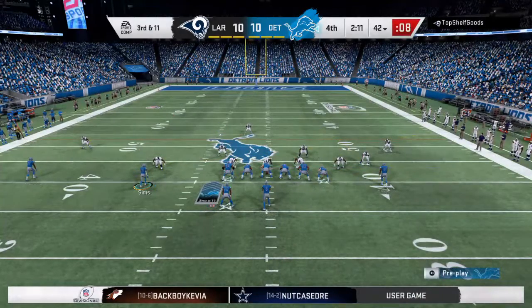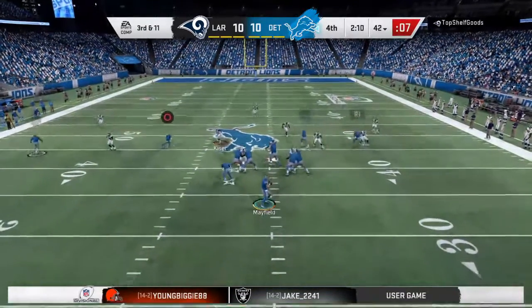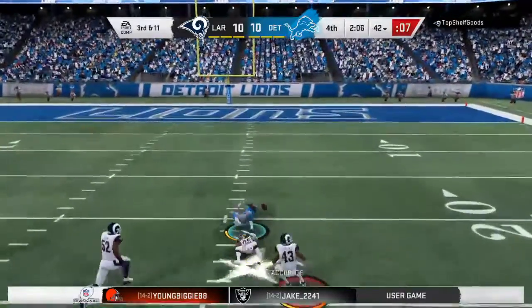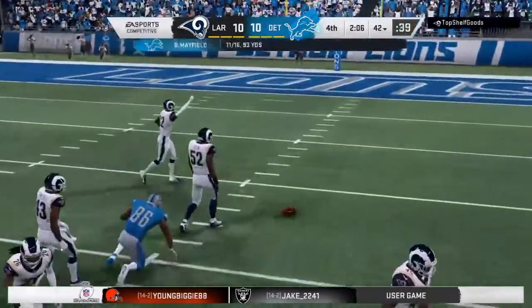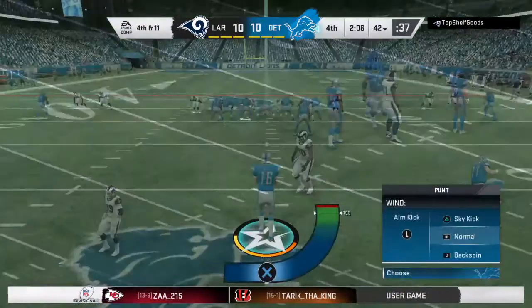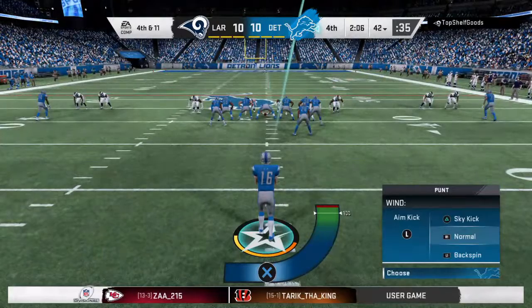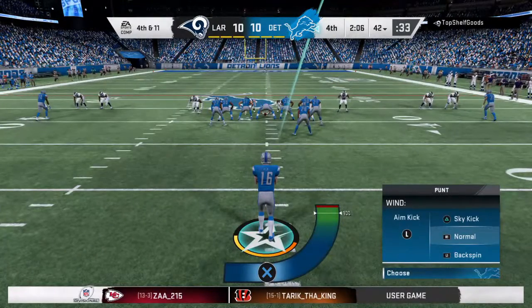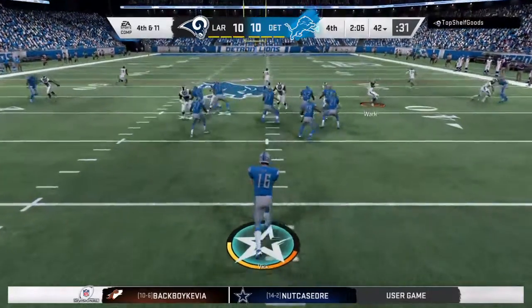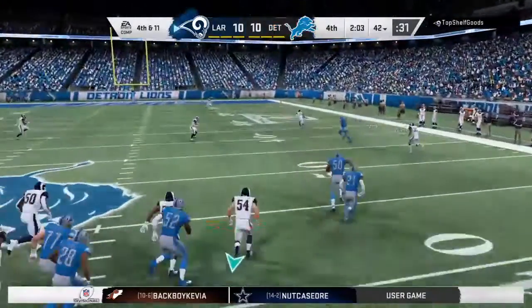Check 59, Mike is 59. From the shotgun, it's Mayfield. Looking deep downfield, and unable to connect. Incomplete. Now, give them credit. They took their shot, but it's going to bring up 4th down. We've seen good cover skills on display throughout this game, really from both teams. And there's another nice example there of them making it difficult to complete a pass.